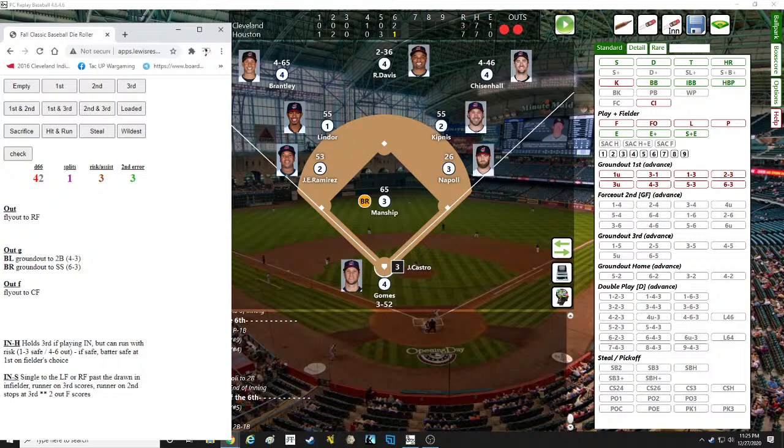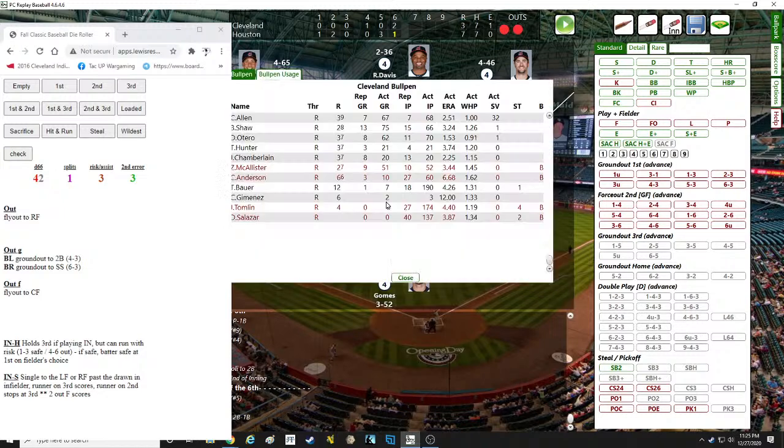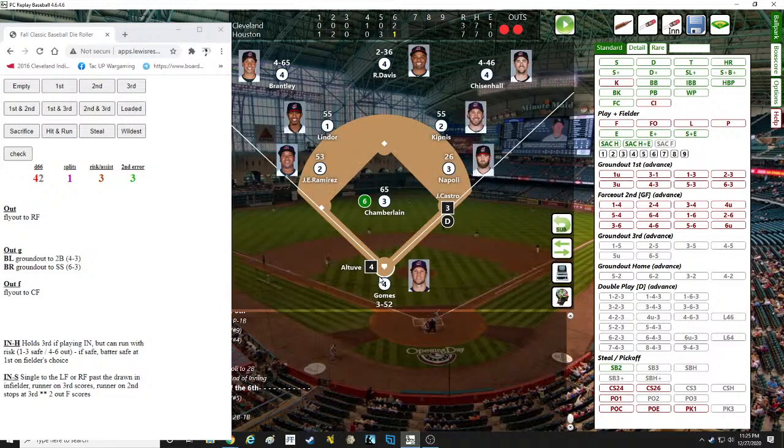42 is a walk from Jeff Manship. That is not a good number. Any of the 40s are bad numbers. And that's going to be it for Jeff Manship. Jabba Chamberlain looks like he's done warming up in the bullpen, and he's going to come out. Jabba Chamberlain.